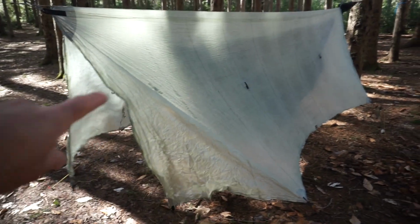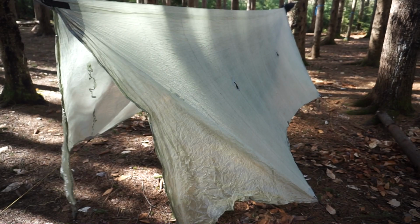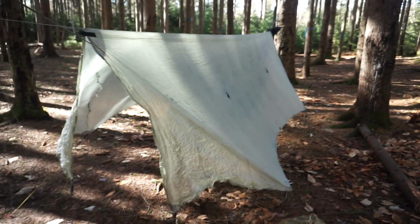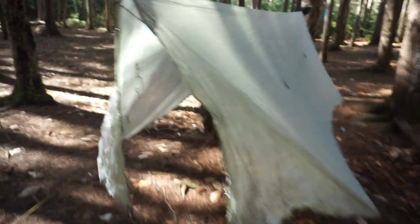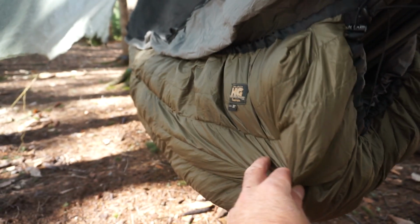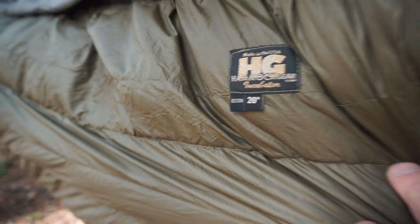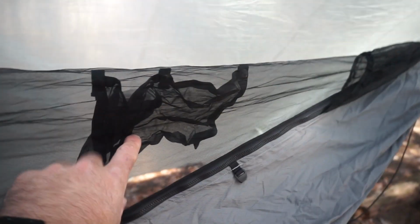as usual, got the Cuban fiber that we don't call Cuban fiber anymore, but that's what I still call it, tarp from Hammock Gear. 20-degree quilts by Hammock Gear. This is the Econ series. My 0 and my 20 are the Econ, and my 40 is the duck down, which I can't even remember what they call it.